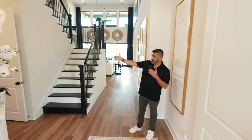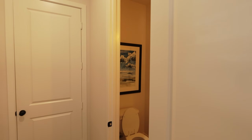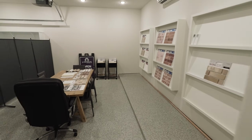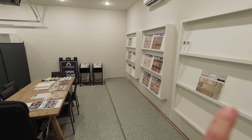Come down here to the hall, you'll see a half bath over there, and the door at the end is the garage. All right, so here's the half bath for the guests. And from the side, if you saw it from the front, they do have the big 3-car wide. We'll show it over there, but they have it set up right now. This is where you would come in.